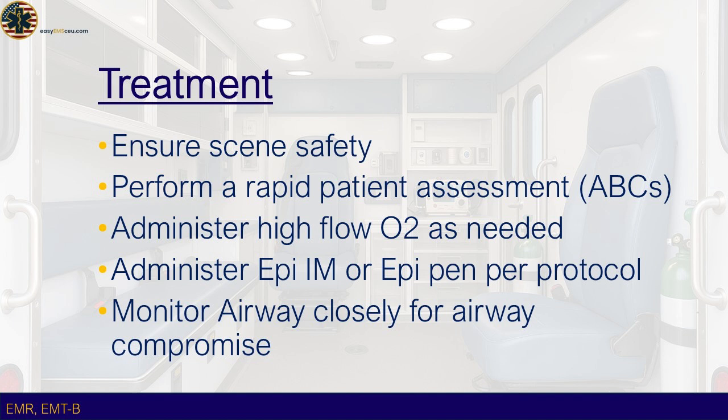If indicated by patient presentation and local protocol, administer intramuscular epinephrine, IM, or assist the patient with their prescribed EpiPen. Early epinephrine administration is critical in reversing the life-threatening effects of anaphylaxis. After medication is administered, continue to monitor the airway closely for any signs of swelling, obstruction, or further compromise. Frequent reassessments are essential, as the patient's condition can change rapidly. By following these steps systematically, EMS providers can effectively stabilize the patient and improve the chances of a positive outcome during an allergic emergency.